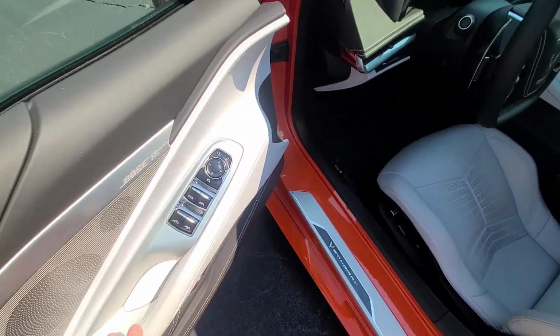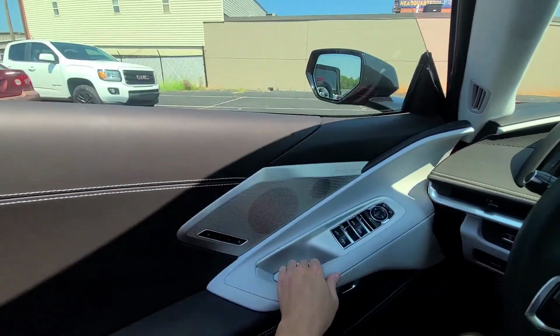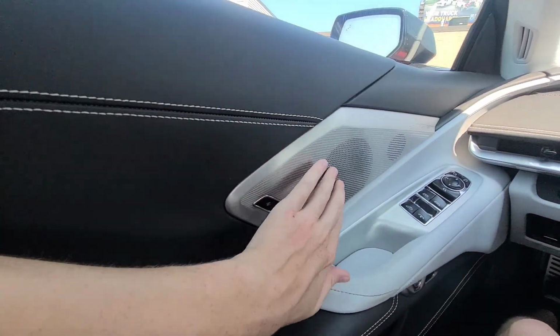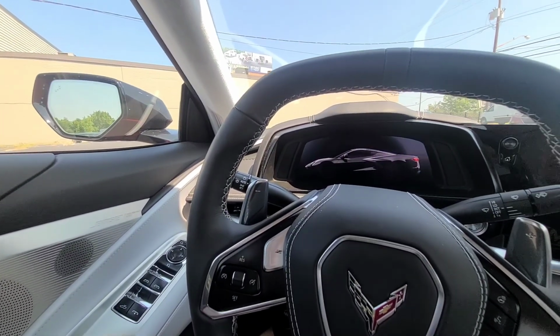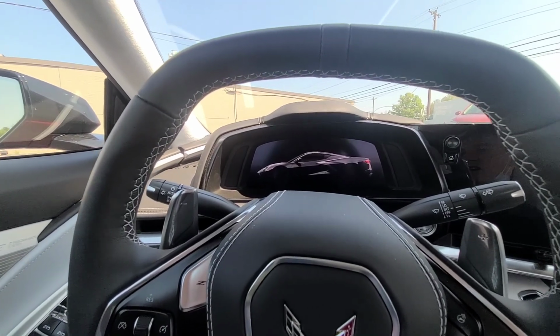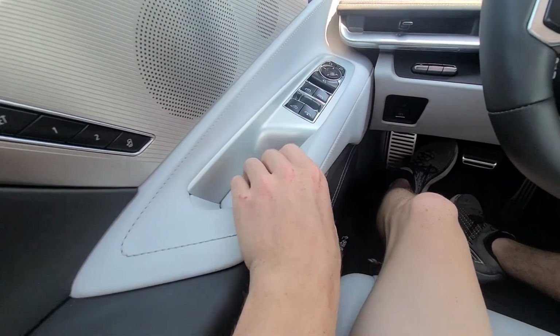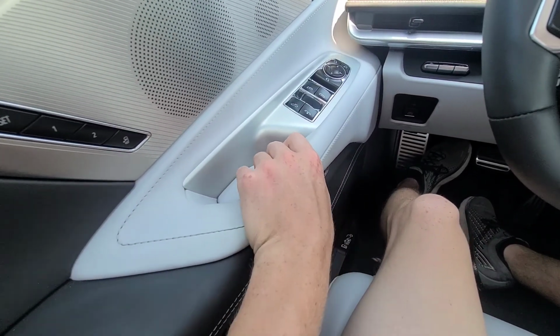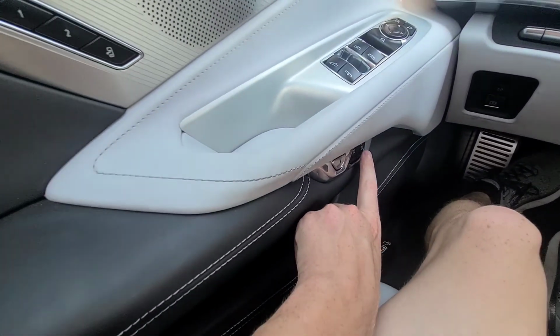So these buttons, I'll just step inside and explain these buttons to you because they're hard to keep track of. Obviously we've got our speaker grill for our Bose Performance Series audio system. You can see we've got an amazing digital gauge cluster. Truly awesome graphics. Anyway, the buttons over here, this is your door release. Like I said, if you push it, it doesn't do a whole lot. If you hold it, it'll open the door. So you gotta hold it. Lock and unlock are right in front of that.